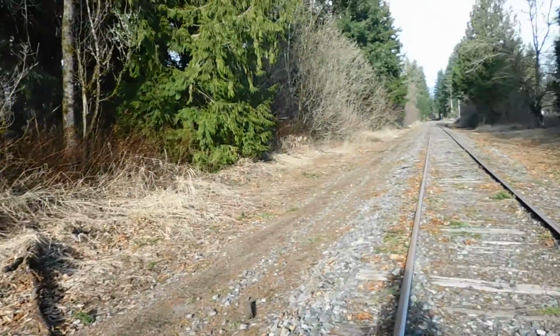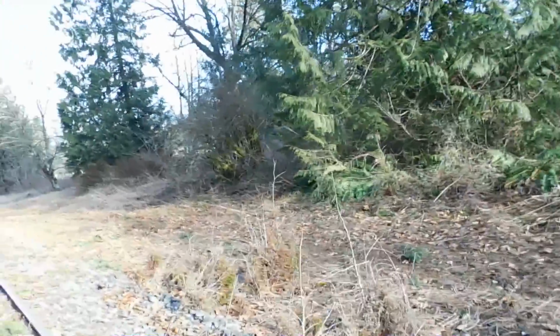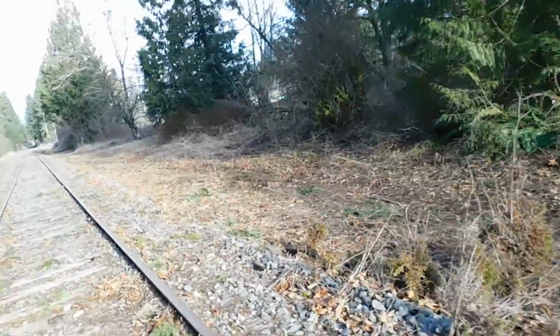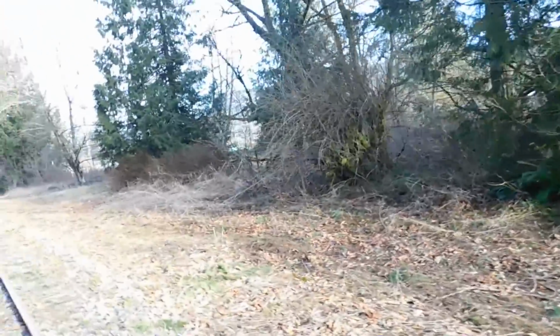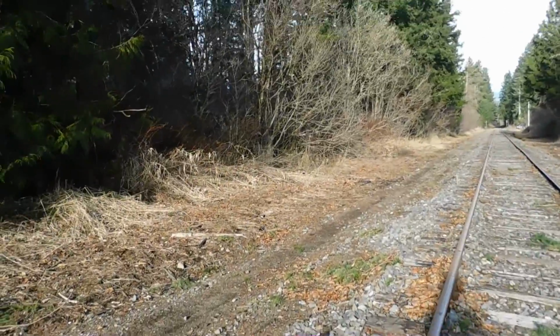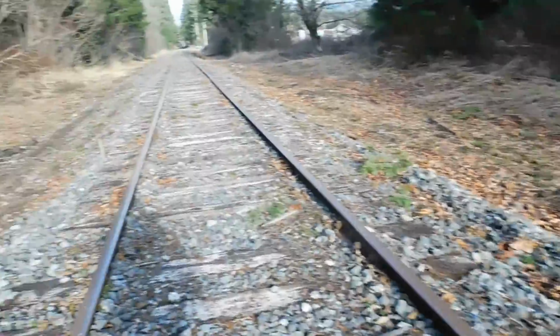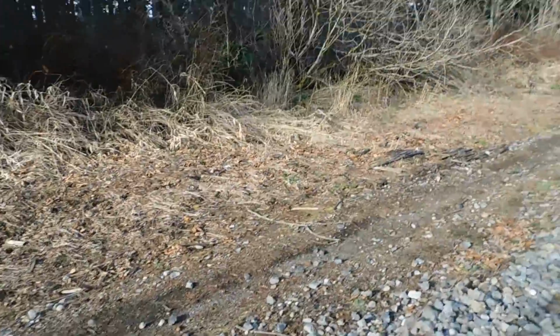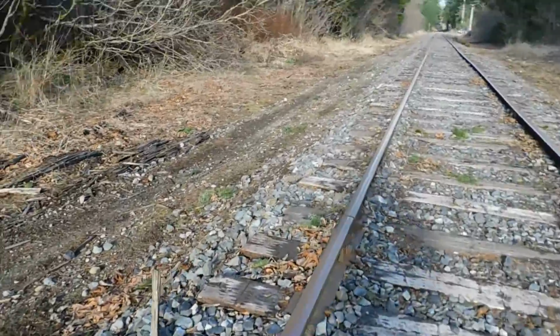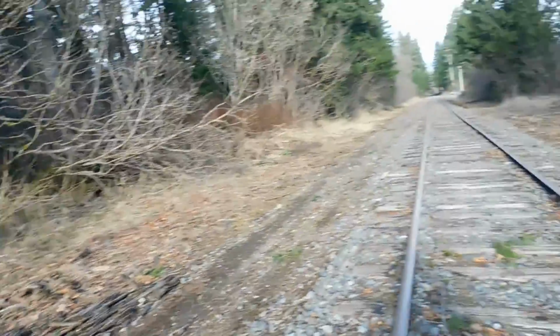And then you can see it's just pretty much the same. Has a lot of wide space on both sides. No real hills or anything down here. This gets even flatter as we get closer to the intersection. More of this gravel that's been pushed up. We're approaching one of my ties. 700 is this one. A lot of junk there.